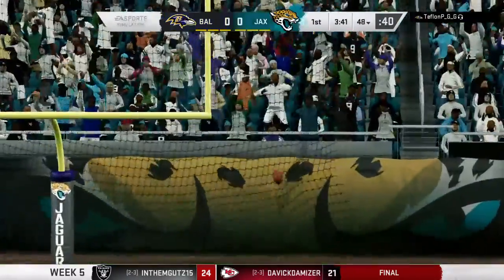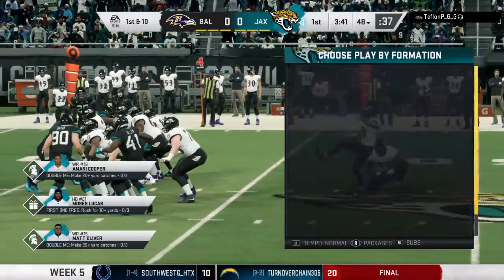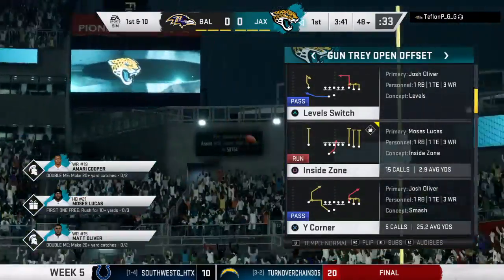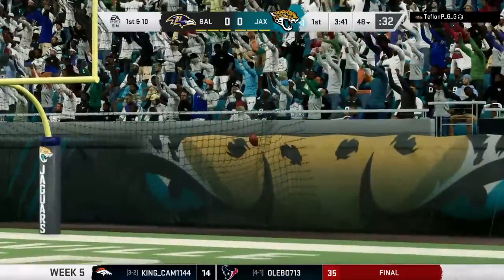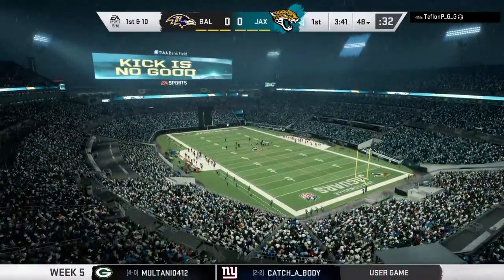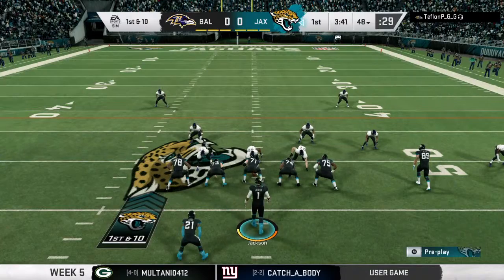And that is no good. And this will remain a scoreless game. I tell you, it's not easy kicking field goals in the best of conditions. Yet in a downpour like we're in right now, it makes it that much harder. And sure enough, they can't convert here. Jaguars come to the line to start their next drive.